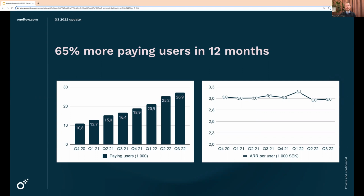The reason it goes up and down a little bit has to do with the mix of companies that we signed during the quarter. If you are a very big company, you buy a lot of seats, and we have a volume discount model, so you will get a lower average price. So the variations on the graph here have to do with whether you sign a lot of big deals during the quarter, then naturally the average price is going to go down.